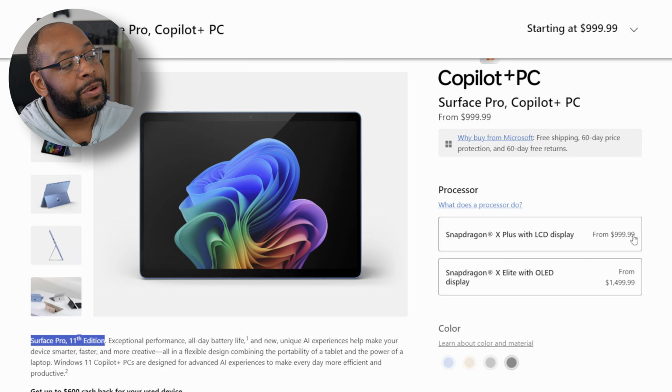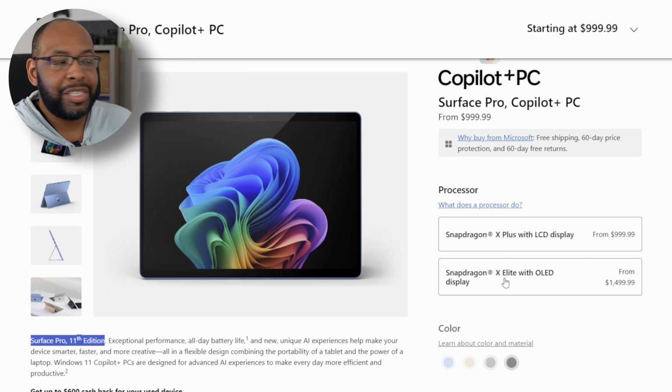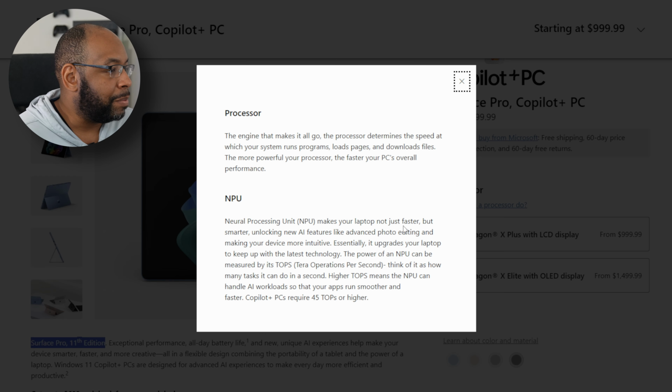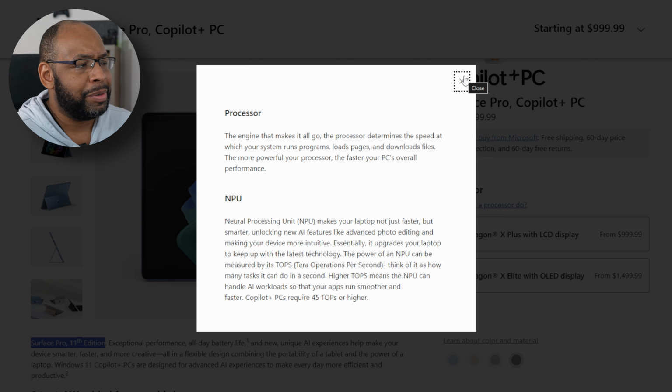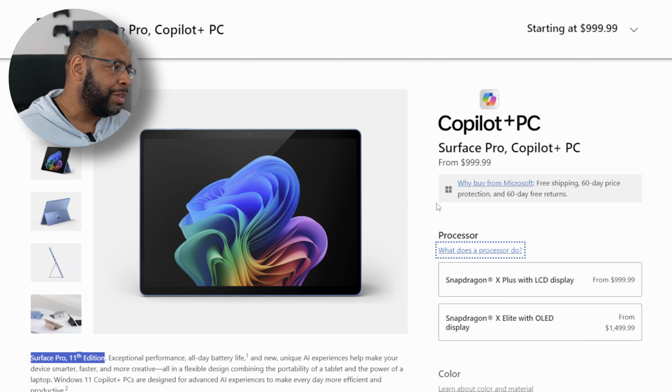Now, even within that, what I find interesting is that the X Plus and X Elite do have models even within their own series. So I'd like to see them give us a little more detail about that here, because when you hit what does the processor do, this is just going to talk about NPUs, neural processing units, the AI features and tera operations per second. I think this is not the best marketing. We're just adding another acronym for consumers to get confused with. They're going to be like, CPU, GPU, NPU. What? A lot of these are different things that they probably aren't going to totally understand, or that should be made simple for them to understand. So yeah, that's kind of weird here.